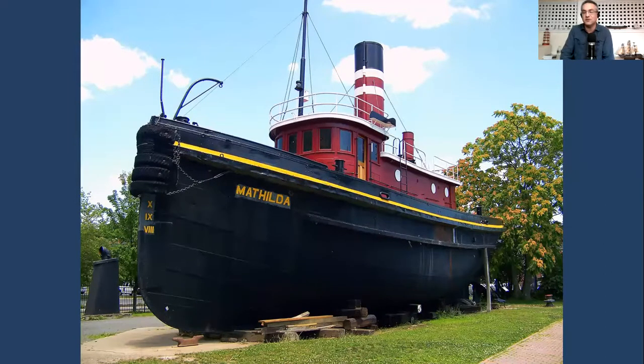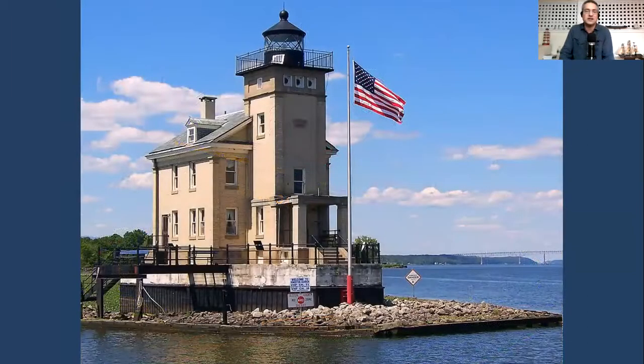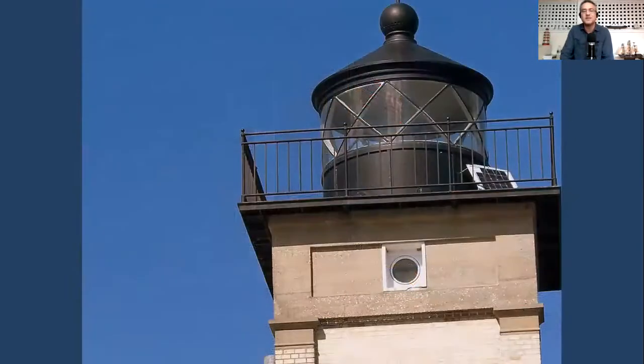The exhibits include this 1898 steam tugboat called the Matilda. The museum began restoring the interior of the lighthouse to its 1930s appearance in 1984. 4 years later, they opened it up for boat tours. You still can only get there by boat. Finally, in 2002, the Coast Guard gave the building to the city of Kingston, but it is still maintained by the museum. And the Coast Guard still maintains the beacon, which is solar powered these days.